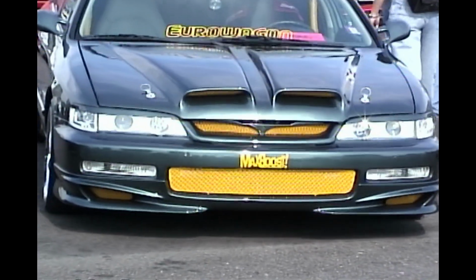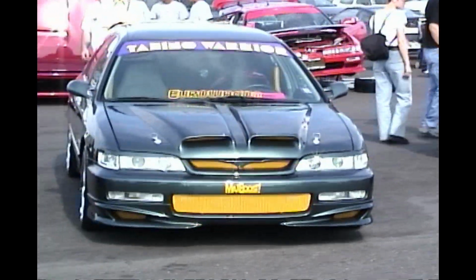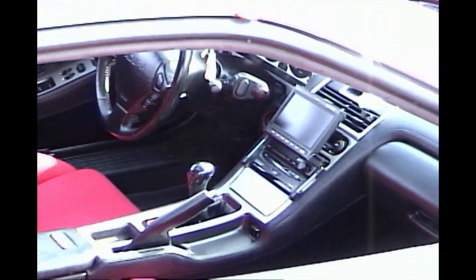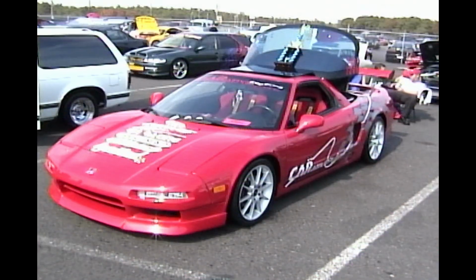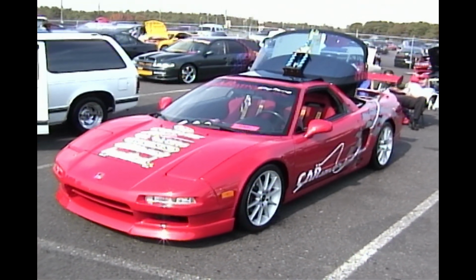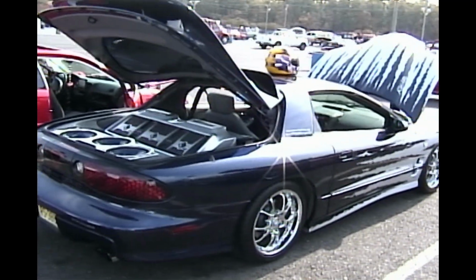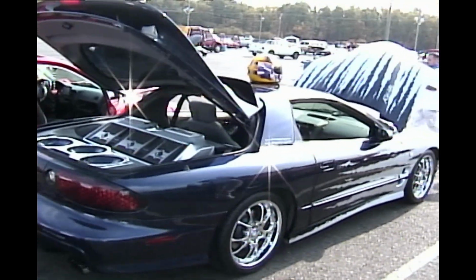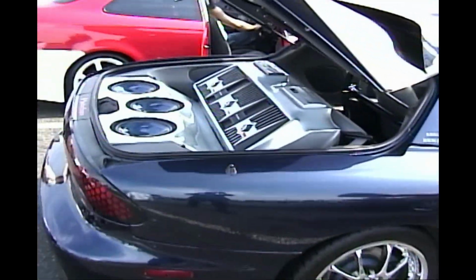Not sure what make and model this car is. If you know what it is, post it in the comment. And this one is the classic Acura NSX. Also have a white Toyota Supra, and I think this one is a Pontiac Trans Am with automatic transmission.